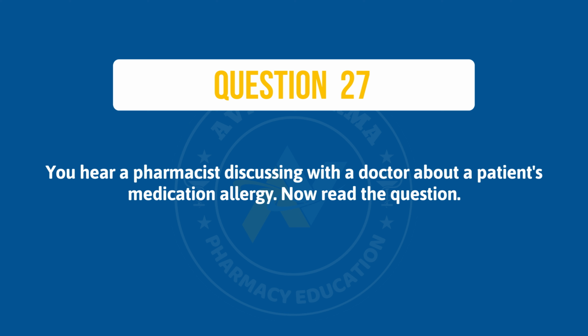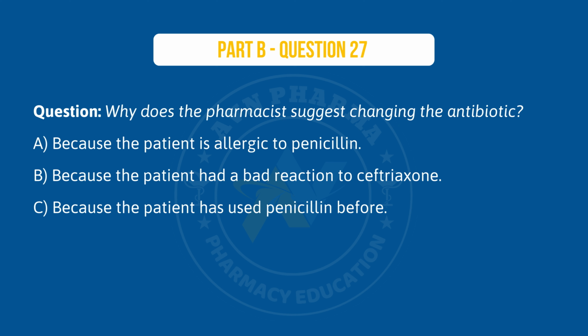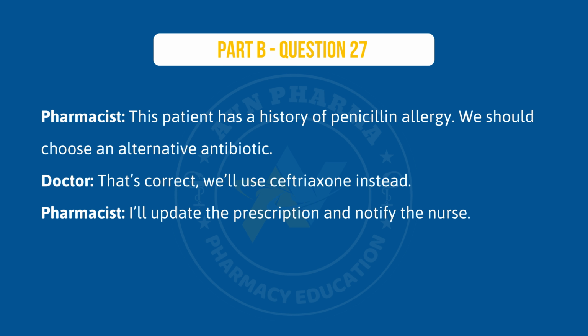Question 27. You hear a pharmacist discussing with a doctor about a patient's medication allergy. Now read the question. This patient has a history of penicillin allergy. We should choose an alternative antibiotic. That's correct. We'll use ceftriaxone instead. I'll update the prescription and notify the nurse.